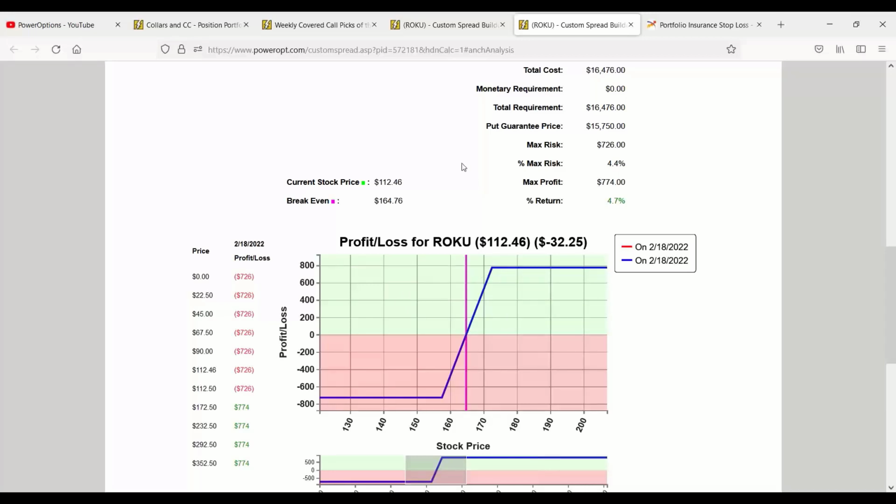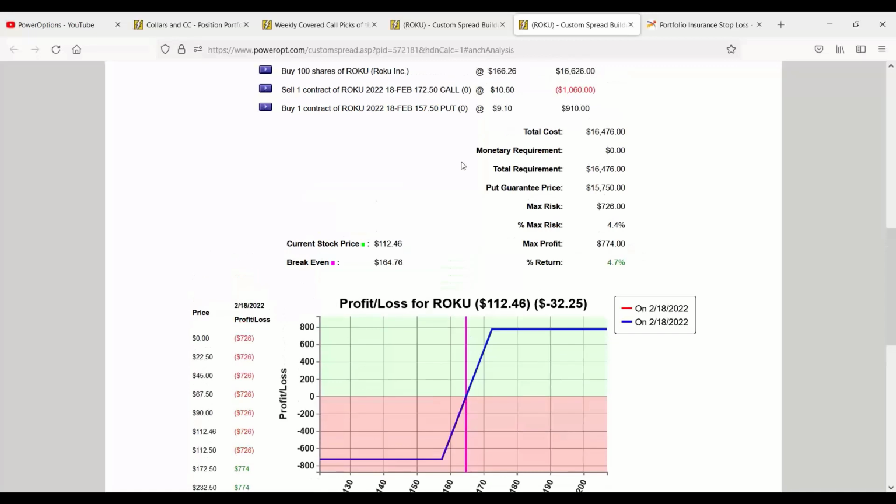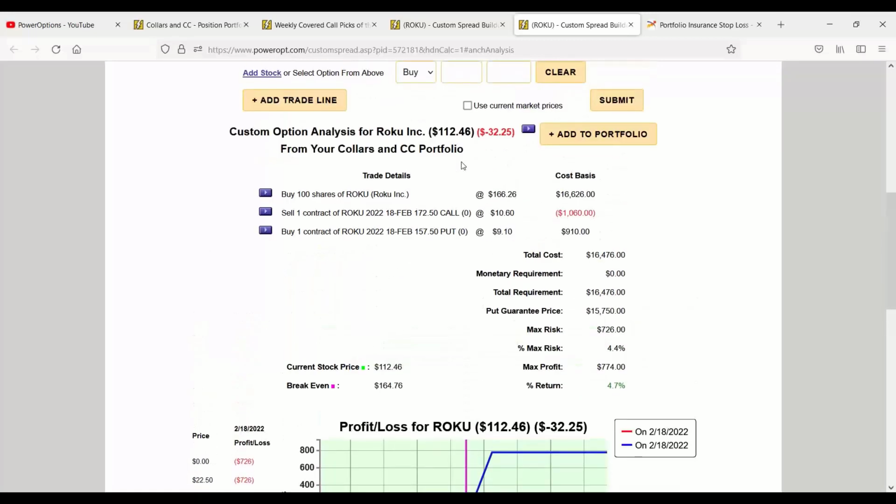I like the collar position personally. I do. I use married puts and I use standard collars in the larger portion of my portfolio for controlled risk while still getting income on those positions. I don't mind in the money covered calls either. Don't get me wrong. If I'm not interested in a stock and I like the premium, it's a good way to go. I just have to analyze why is that premium so high?